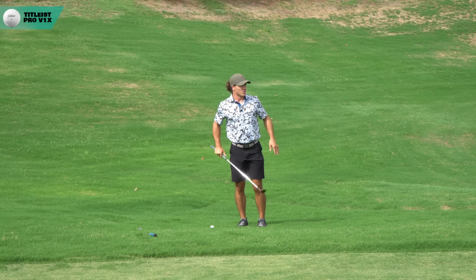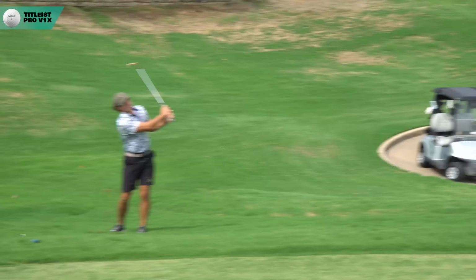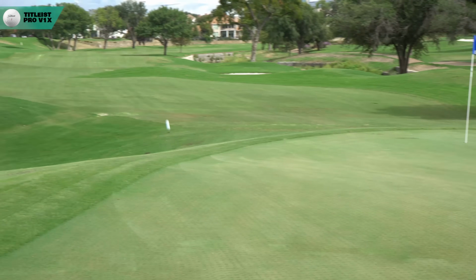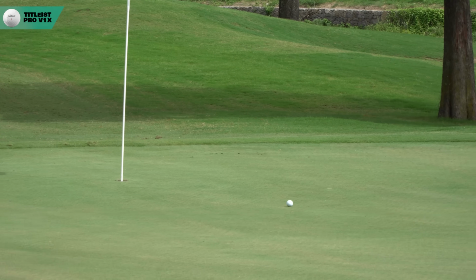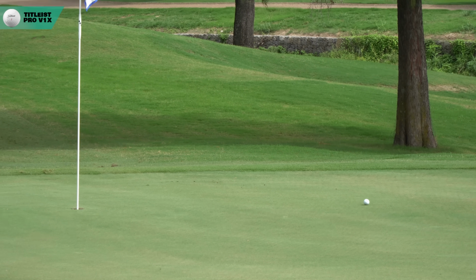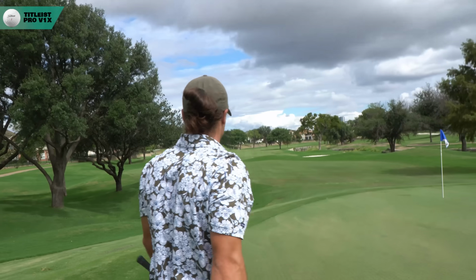I don't got much green to work with here, but I'm gonna try to take this upstairs a little bit. You gotta be telling me that's gotta be pretty good, right? Okay, so that's actually the first one that Titleist has got closer than Kirkland right now. Both of those are really good shots.